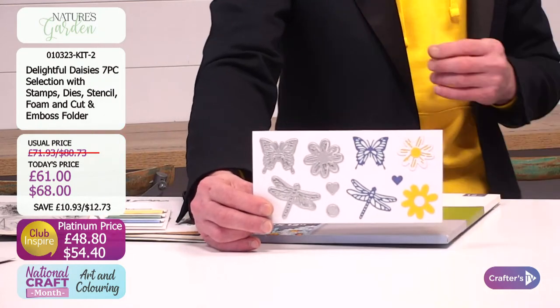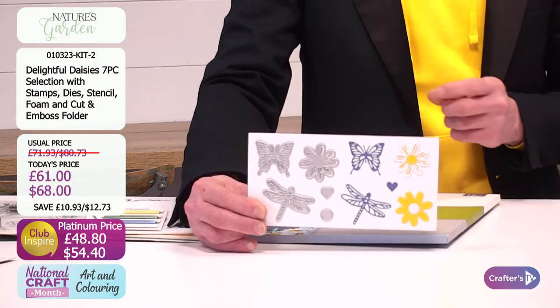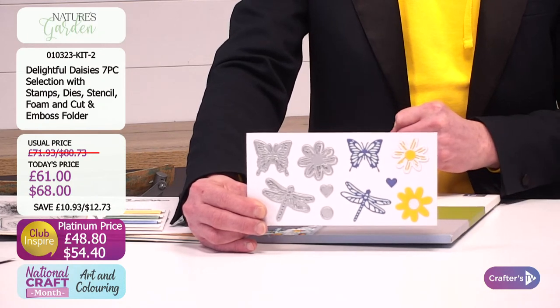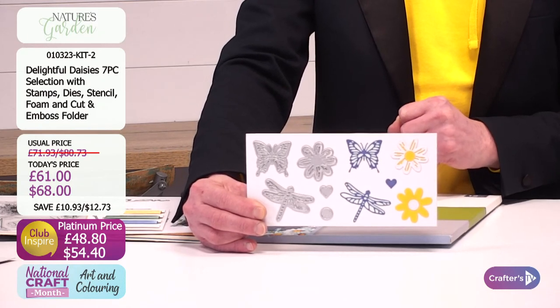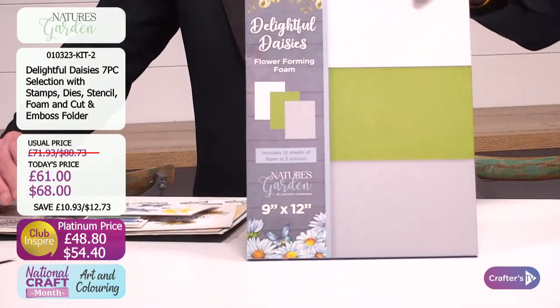Now, if you've seen Masterclass, you'll have seen many of these elements are the ones that Debbie was using. So this is where it came from. Your sunflower with the butterflies as well. But then you've got the dragonfly and that teeny tiny little heart. Super, super cute. Then we've got a full pack.